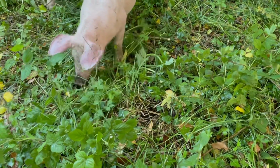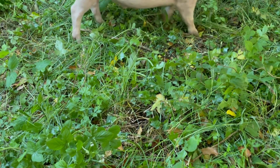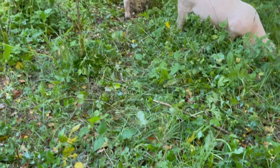This little girl is getting to work already with her nose, rooting around for bugs and roots and stuff. And soon enough, it's amazing how quickly they'll turn this into just a mud patch.